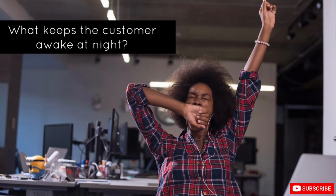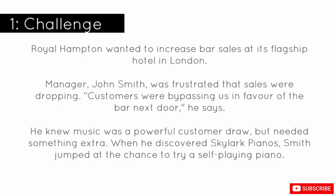First of all, we lay out the challenge. So what keeps the customer awake at night? What challenges were they facing before using the product or service? Keep this section to around 100 words over 2 to 3 paragraphs like this.